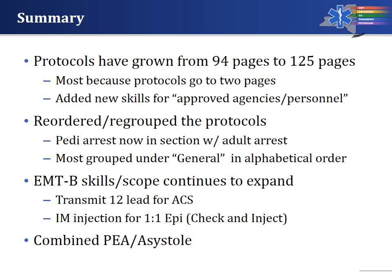Things like pediatric arrest are now in a single section for cardiac arrest, but will remain independent when viewed through the app. Most of the protocols have been grouped under general because it's difficult to tell exactly how to officially categorize some of these protocols. This is something that will be a work in progress, and there was a lot of discussion on it, and we'll see what ends up serving our EMS community the best.